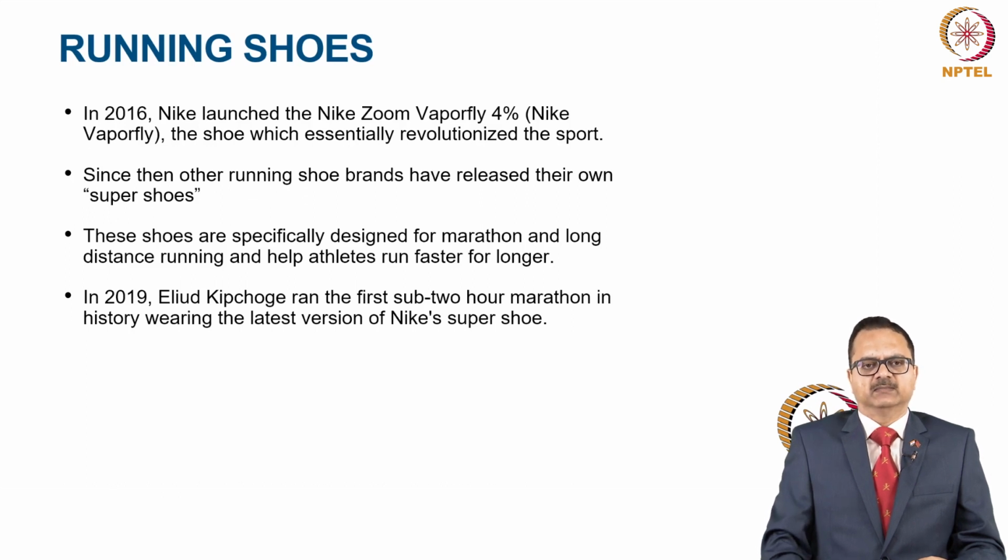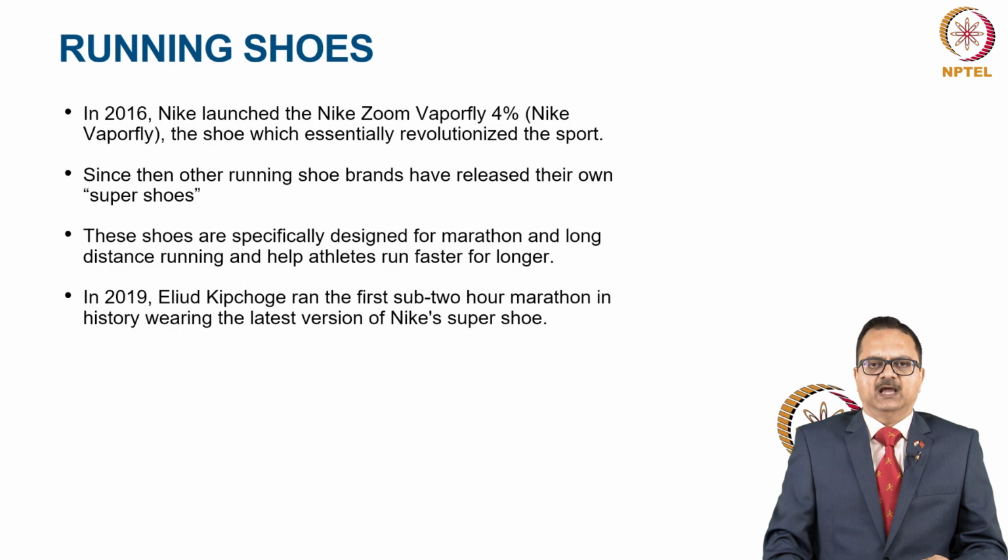The most famous example is by Nike. In 2016, Nike launched the Nike Zoom Vaporfly 4%, or in short, Nike Vaporfly. And this shoe has essentially revolutionized the sport of marathon running. Since then, other running shoe makers have also released their own super shoes. These shoes are specifically designed for marathon and long distance running and help the athletes run faster for longer. In 2019, Eliud Kipchoge ran the first sub 2-hour marathon in history wearing the latest version of Nike's super shoe.